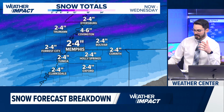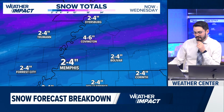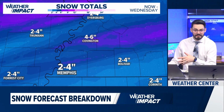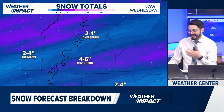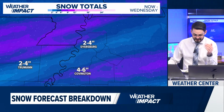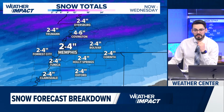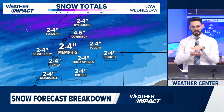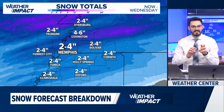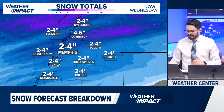But one thing that I really wanted to show you is the gaps that you've got here. We've got a couple bands of heavier snowfall. Covington at 4 to 6, Dyersburg at 2 to 4, but just north of there is another band of 4 to 6 inches. So it's going to be very localized. It's not necessarily the lowest to the south, the highest to the north. There's going to be some pockets of uncertainty and of some higher totals there.